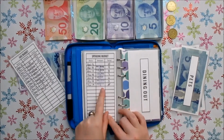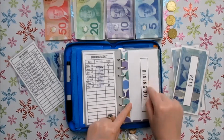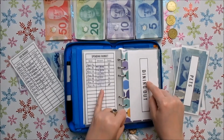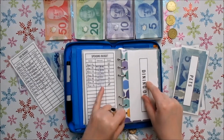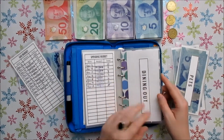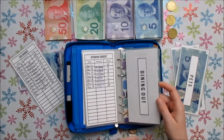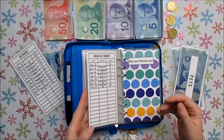I don't know what happened here in regards to the smudginess. It seems to be transferring onto the front of these. I'm a little bit confused, and I let it dry. This was dry, but it seems to be smudging. They're all doing that a little bit, and I wonder why that is. So we'll see if it happens again this next month.